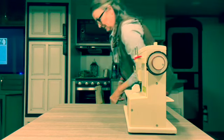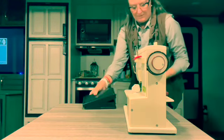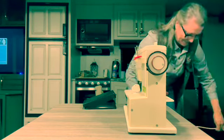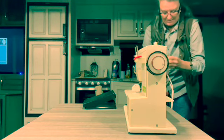So I've gotten this far in the 3 days that we've been here. I'm working on the ball of yarn that's white and pink.